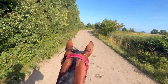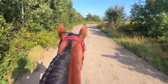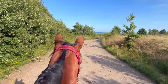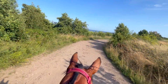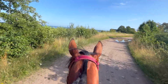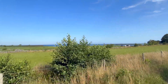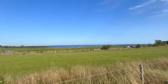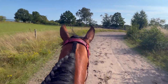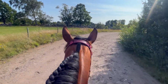The track is really beautiful. There's a field in the middle. It's surrounded by bushes and horse fields. And now in this turn, we have a view on the Baltic Sea. Wait, there are some ponies there that she's a little bit wary of. I'm not sure if you can see it, but look at that. I mean, isn't that the best view for what is supposed to be a boring track session? I'm loving it.